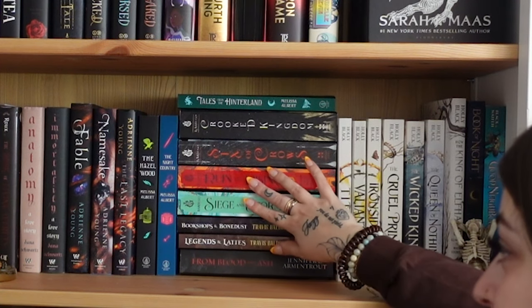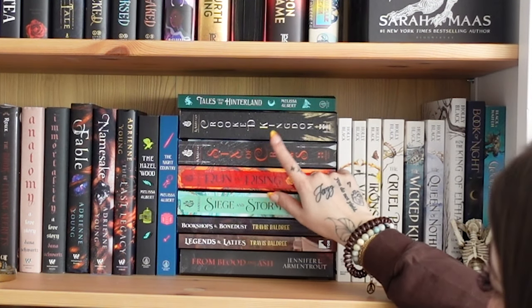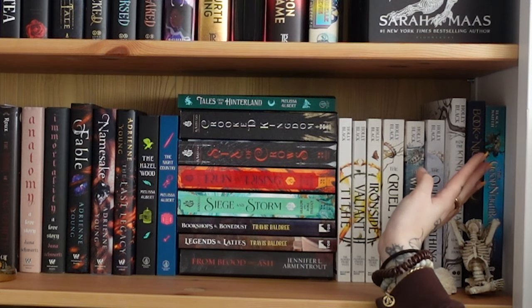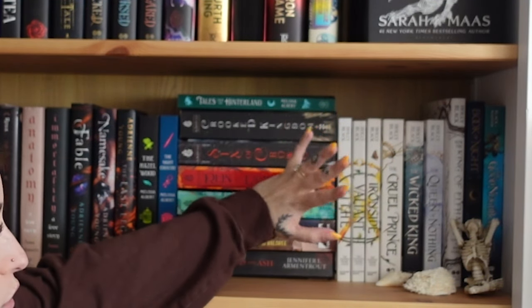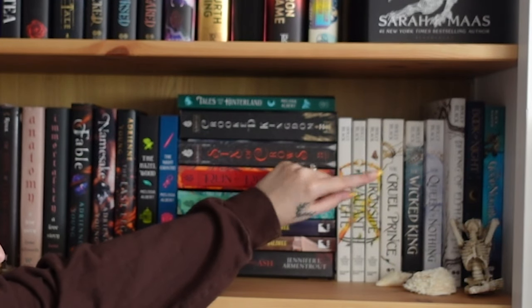And then we have the second and third books in the Shadow and Bone series because the first one is on my TBR cart, and then Six of Crows and Crooked Kingdom. And then moving on, there's all of the freaking Holly Black books that you can imagine. So there's, I don't know how to say this actually, Tithe, whatever that is, Valiant, Ironside, and then The Cruel Prince, The Wicked King, and The Queen of Nothing.